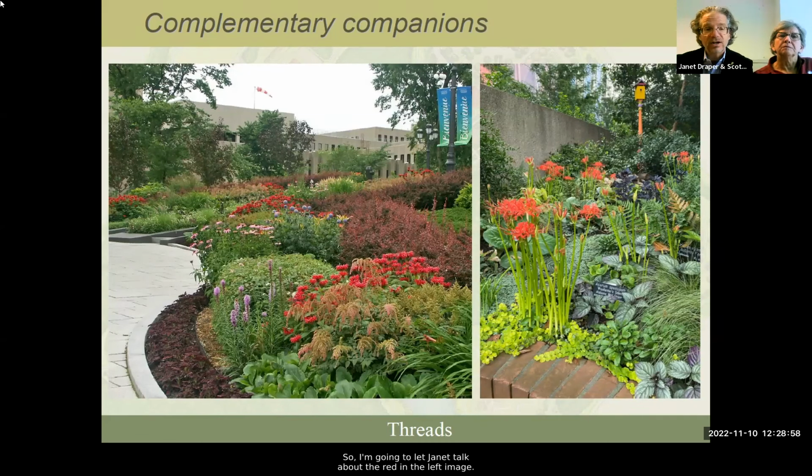So I'm going to let Janet talk about the red in the left image. The red in the left. The Monarda or the Barberry? Both. Which one?